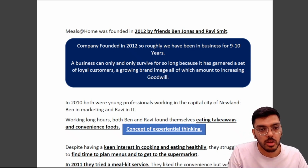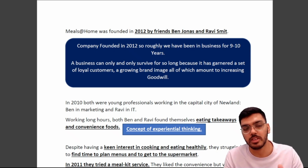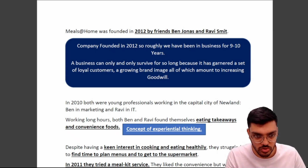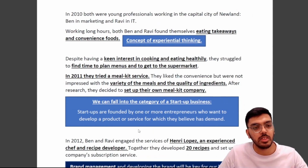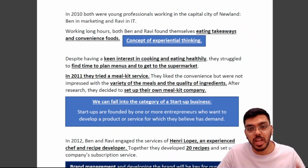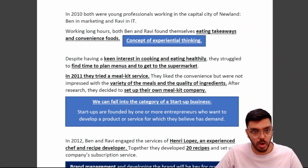In 2010, both were young professionals working in the capital city of Newland. Ben was working in marketing and Ravi was working in IT. So we know that Ben has a marketing background, Ravi has an IT background, and we are going to discuss more about their skill sets when we go to the director's discussion at a later stage. Working long hours, both Ben and Ravi found themselves eating takeaways and convenience foods. So what they experienced was, during their working hours, they didn't have the facility or the time to cook their own food. So they realized that there is this kind of gap in the market. I am facing this problem, so my fellow colleagues and others who live a lifestyle like me could also be facing the same problem, right?